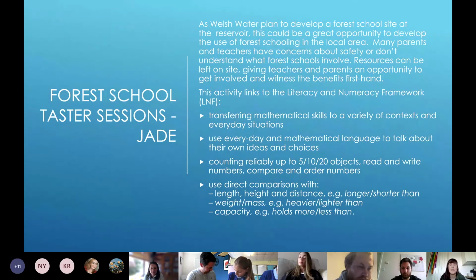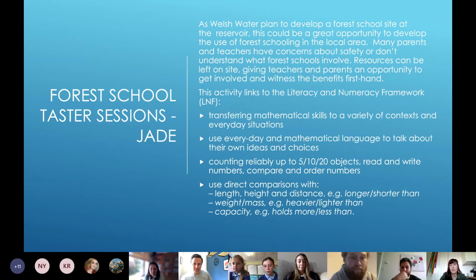Forest School taster sessions. As Welsh Water plan to develop a forest school site at the reservoir, this could be a great opportunity to develop the use of forest schooling in the local area. Many parents and teachers have concerns about safety or don't understand what forest schools involve. Resources can be left on site, giving teachers and parents an opportunity to get involved and witness the benefits firsthand.